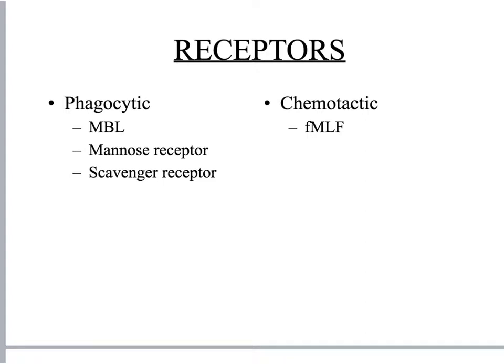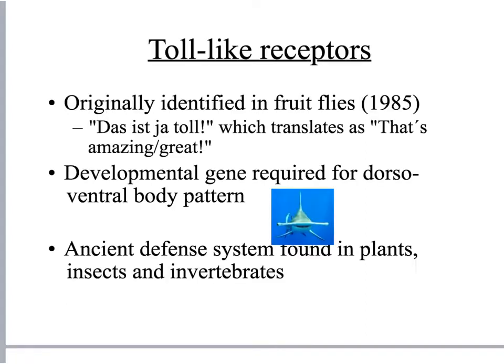Look ahead at the other receptors so it's not brand new on Monday. We have lots more pattern recognition receptors. Perhaps my favorite class of pattern recognition receptors are the toll-like receptors. What kind of name is toll? And the best part is they're not even toll receptors, they're toll-like receptors.